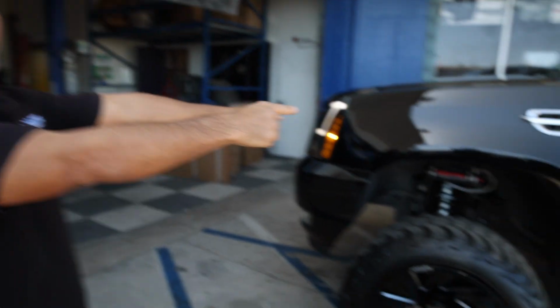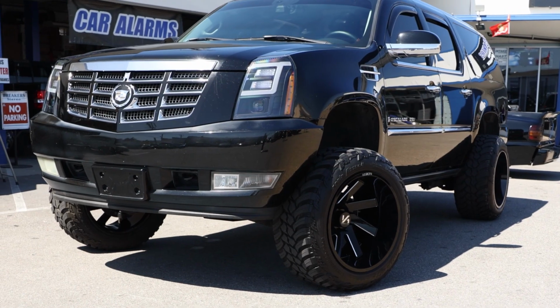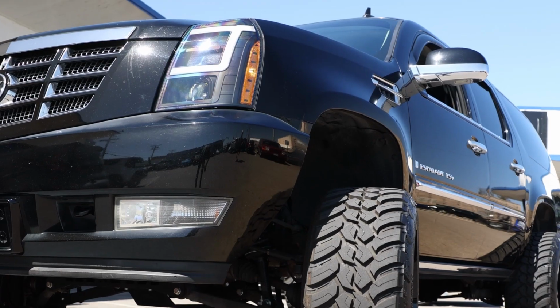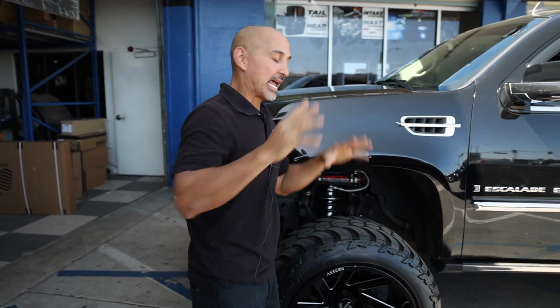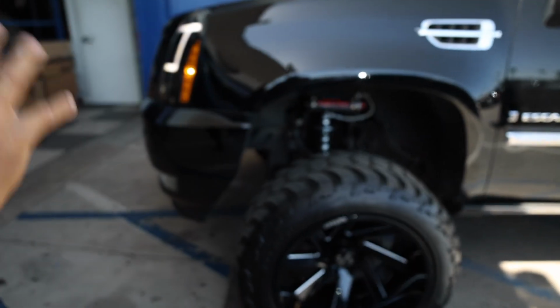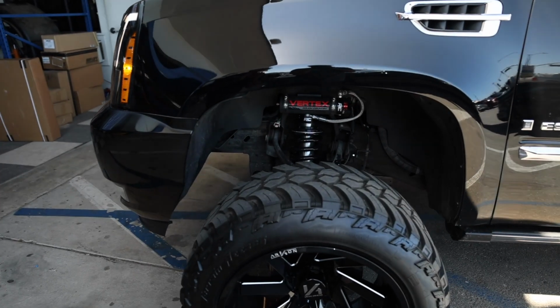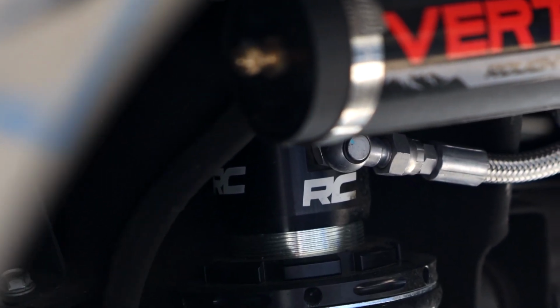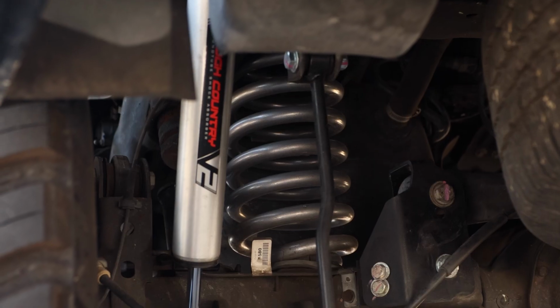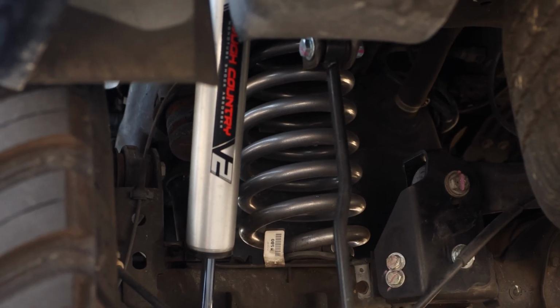Now this, my friend, is a 2007 Cadillac Escalade ESV. And here's what we did. A 7-inch Rough Country suspension lift. And as you can see, it has the Vertex coilovers in the front, and then we have the shocks in the rear. So this thing came out absolutely outstanding.